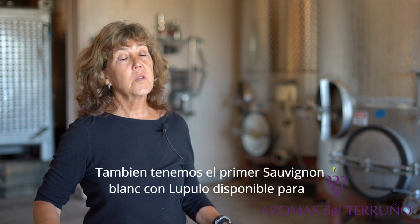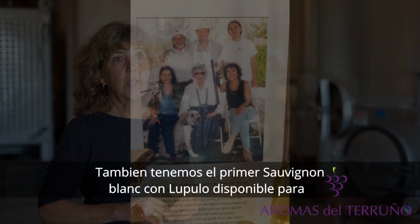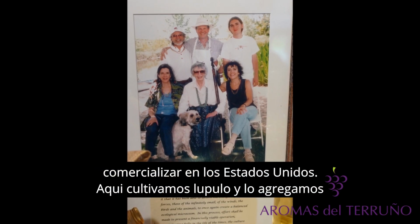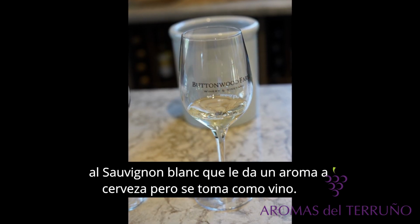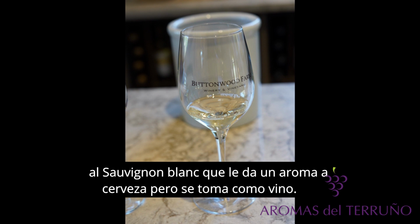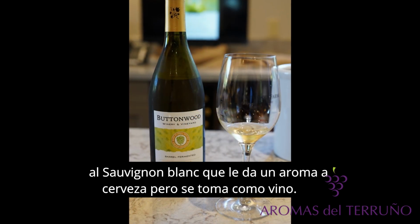We also make the first commercially available in this country anyway, a hopped Sauvignon Blanc. We grow hops here as well. So we add hops to Sauvignon Blanc, so you get this kind of very strange Sauvignon Blanc that smells like a beer and tastes like a wine.